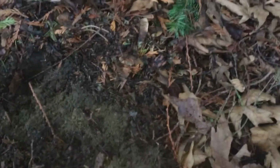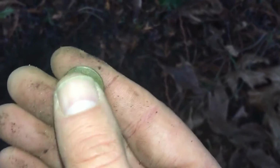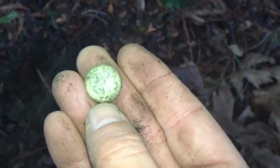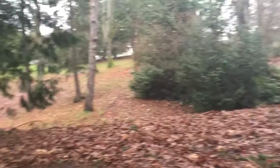Okay, working my way into the woods. On the way back to the AT Gold, I didn't quite get there yet, but man, this day's turning out better and better. Not by this clad dime, but I just thought I'd start it to show the next find. But as you can see, this park's pretty big. It kind of goes back in the woods, and you guys know me in woods and bushes. I just love digging in them.